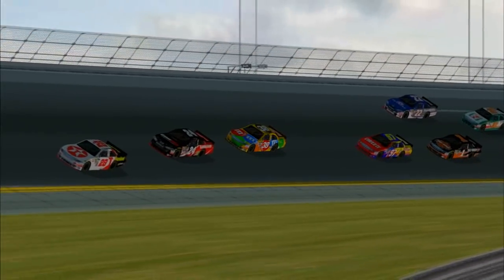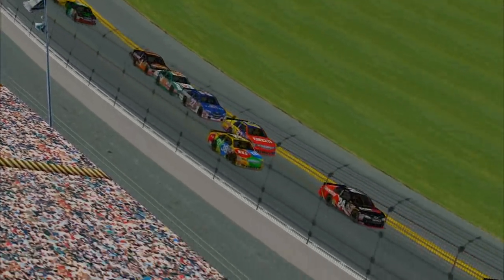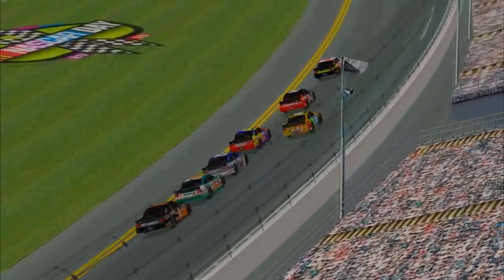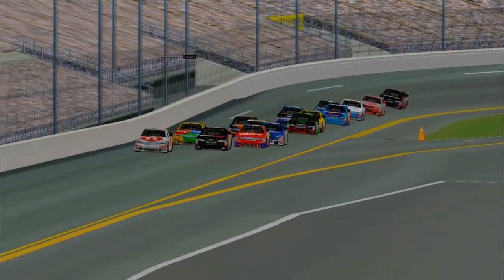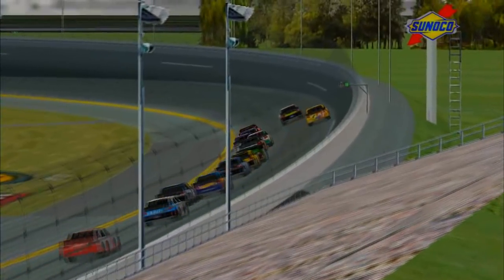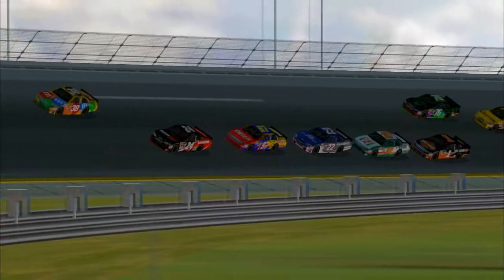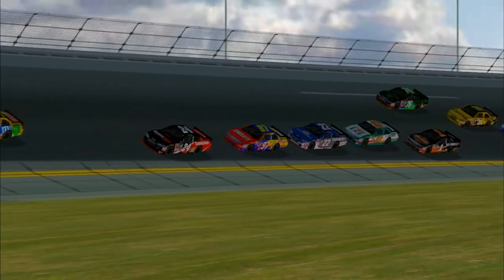Dejon Weeks around the outside takes the lead from Bassinger. As we come to the line, it'll be 6 laps to go. Jake Bassinger gave Weeks a nudge in the tri-oval, and Bassinger to the inside of Dejon Weeks. But Weeks around the outside, that's where you really want to be at if you can be. And look at the run he gets.